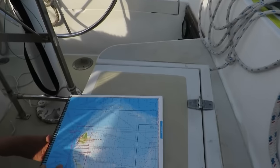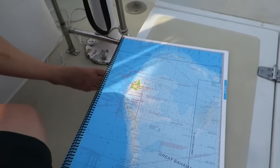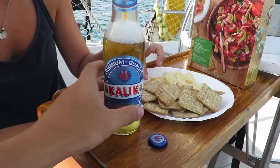Finally, yeah. Kate was just saying it should be illegal for people to do the ICW in the wintertime. Just like, this is too nice. It's just perfect here. It's amazing. Yeah. We're just looking through our charts for these next couple days, eating some cheese and crackers, sipping on a Kalik.